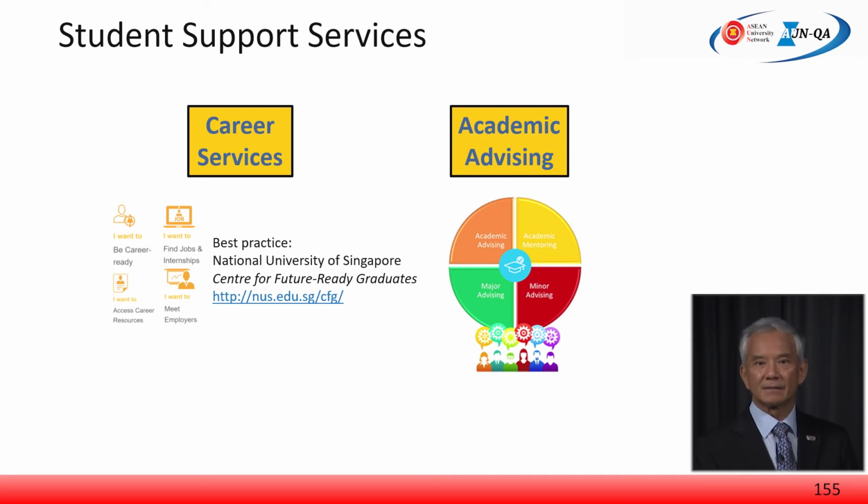Two support services are singled out as having high importance. They are career services and academic advising. Career services would include organizing job fairs, providing resume writing courses, courses on professional communication, and even how to dress well for an interview. Career services need to evolve due to the changing employment landscape, the creation of new jobs that did not exist 5 years ago, to provide internship and other industry attachment programs for students to experience working life before they graduate. Click on the link in the slide to the National University of Singapore Centre for Future Ready Graduates. Explore the range of career services that NUS offers to its students, all under one roof.